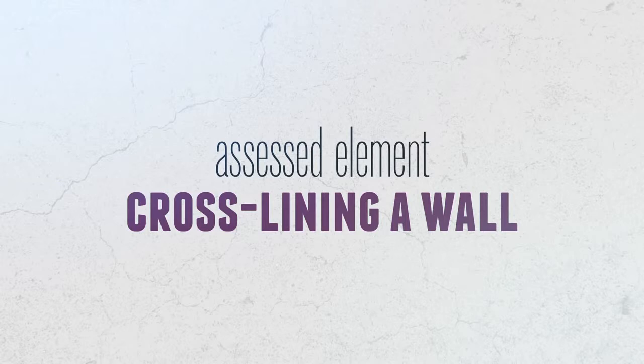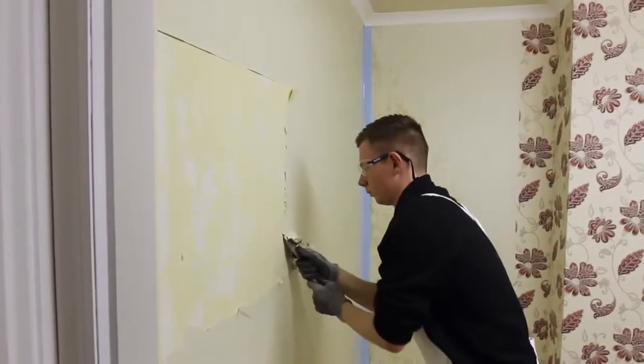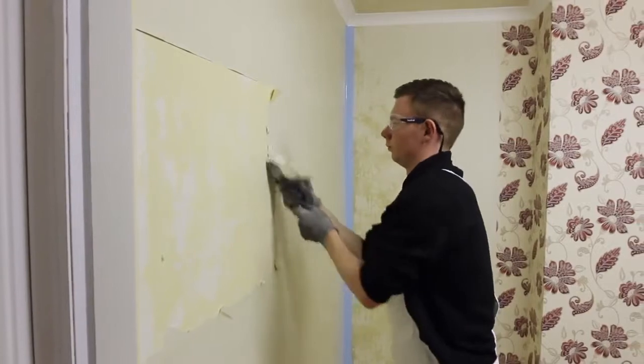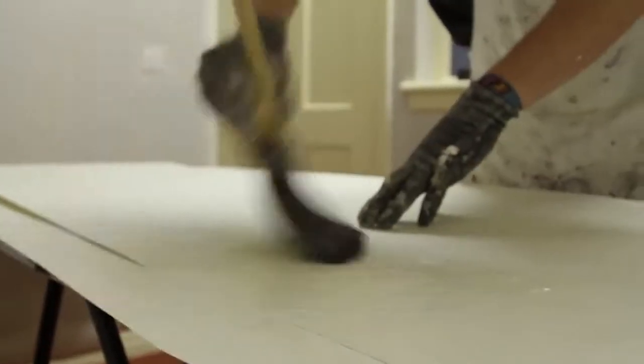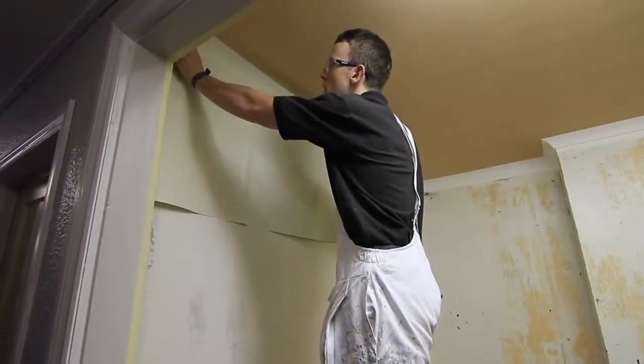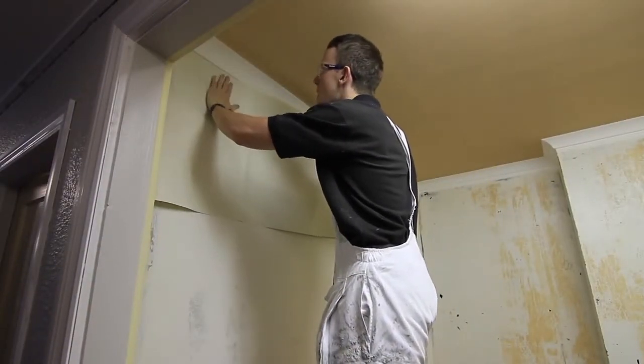Cross-lining a wall. On one wall, you will have to strip the existing paper, prepare and make good the surface. Then cross-line the wall using lining paper, keeping the face of the lining paper free from paste and pencil marks.